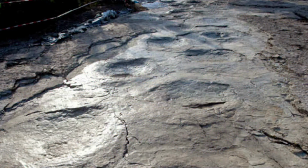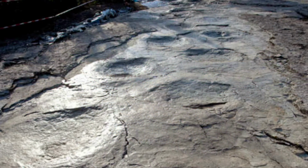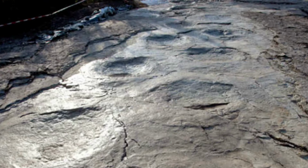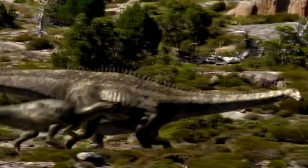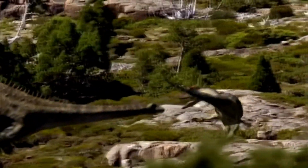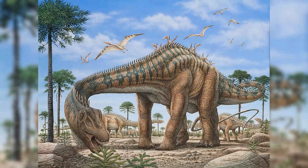A final thought for anyone visiting a track site: slow down. Stand where the prints are densest and breathe. Look for the small details, first the toe drags, the collapsed rims, the faint handprints beside the big hind feet, and let the picture grow outward. Imagine the ground.